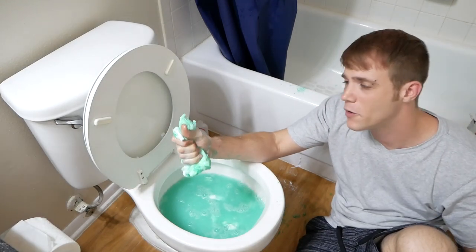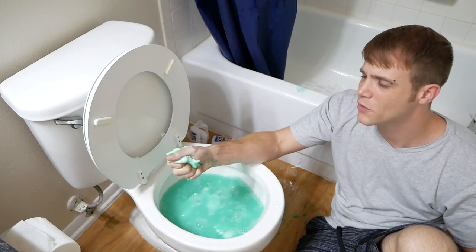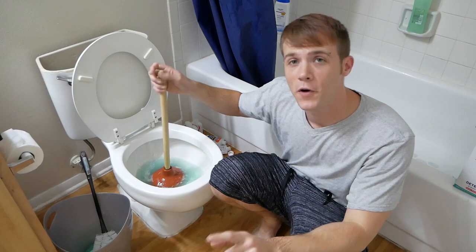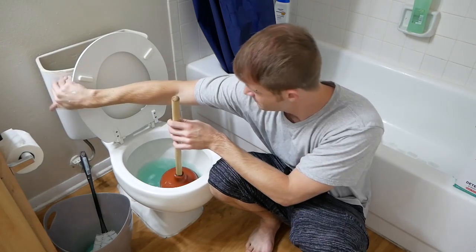See, the thing about it now is that when you break it, it doesn't really come back together. It's more like a styrofoam or something. The slime got all messed up, and then my toilet committed suicide. All right, well now I get to do the incredibly fun part of trying to unclog my toilet.